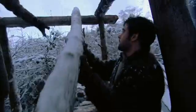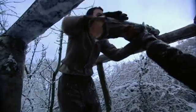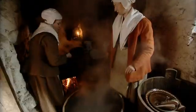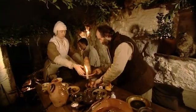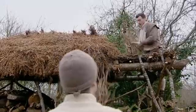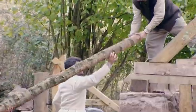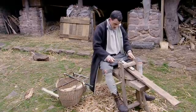Our team are going to take on the challenge. Although modern health and safety laws mean they can't actually live here, they're going to work here on a daily basis. They'll wear period clothing and cook and eat food from the era. They'll be turning theory into practice, doing everything by hand, using only tools and materials available in the year 1620.